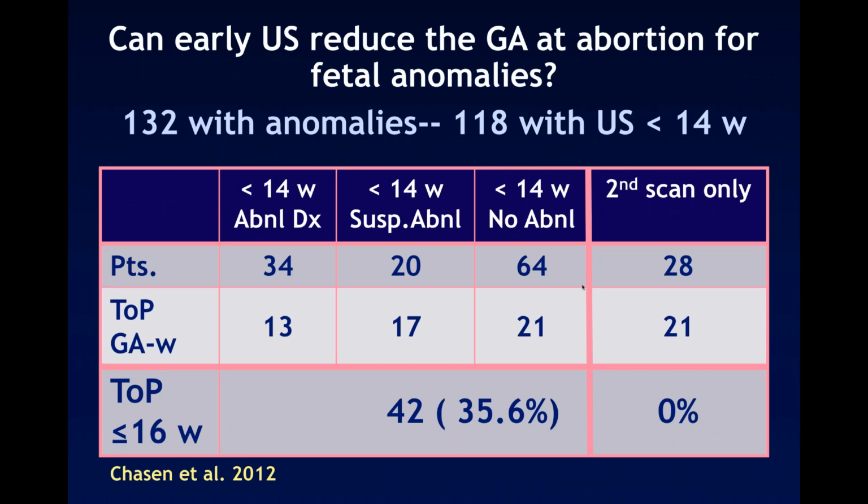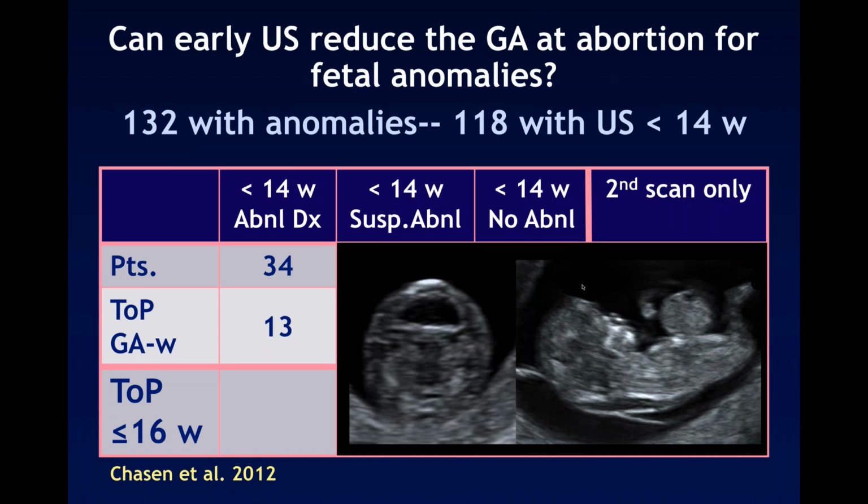So then the next question is, if we have an early ultrasound and we find an abnormality, can we reduce the gestational age at abortion for those with fetal anomalies? And this was a study by Chasen and colleagues, and they looked at 132 fetuses with anomalies, 118 of whom had had an ultrasound at less than 14 weeks gestation. And what they found is that if you had an ultrasound at less than 14 weeks gestation and you had a definitive abnormality, you had a lobar holoprosencephaly, or you had a big omphalocele, and you could say this is a definite abnormality, the average gestational age at termination was 13 weeks.